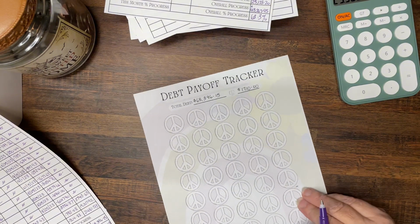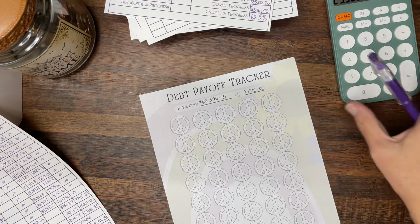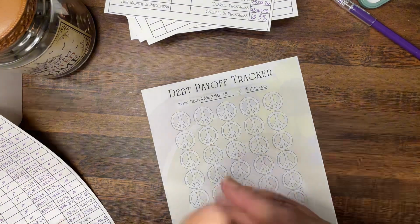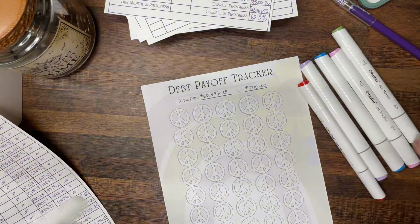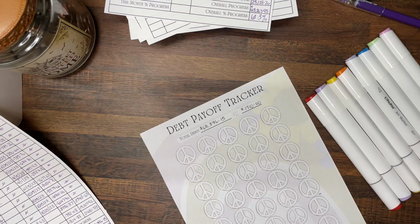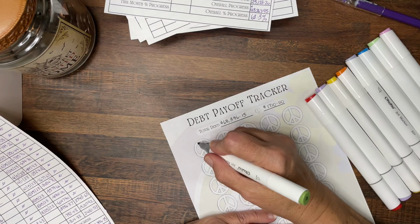I'm going to color these in, but I am going to fast forward through this so you don't have to watch that. I found my old markers. Sorry for the noise. My old pack. So we're going to take these, and I will speed through this so you don't have to watch, but I just think it's time I should do it. Here we go.